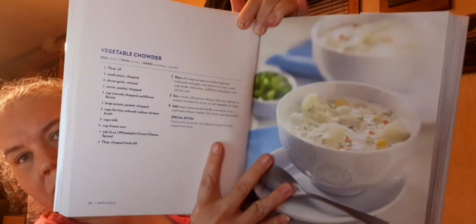Here's simple meals. Oh, here's a vegetable chowder. Well, that actually looks really good. It's got a little bit of oil, some onion, garlic, carrots, cauliflower, potatoes, chicken broth, milk, corn, of course your cream cheese, and dill. That sounds good.